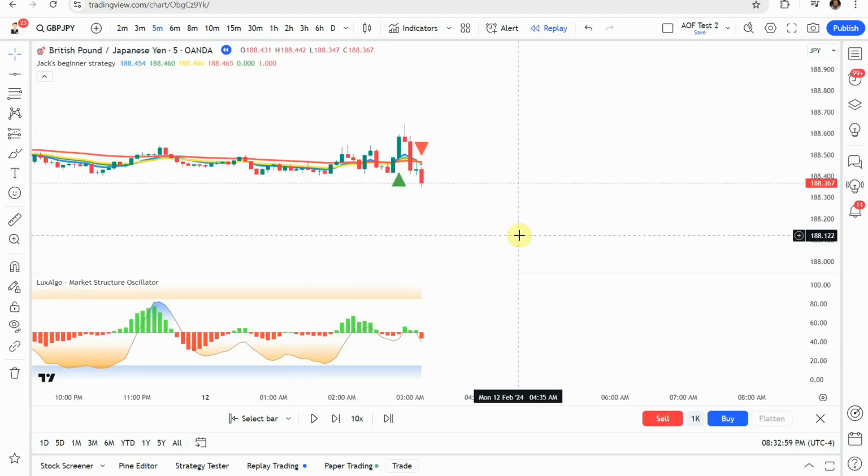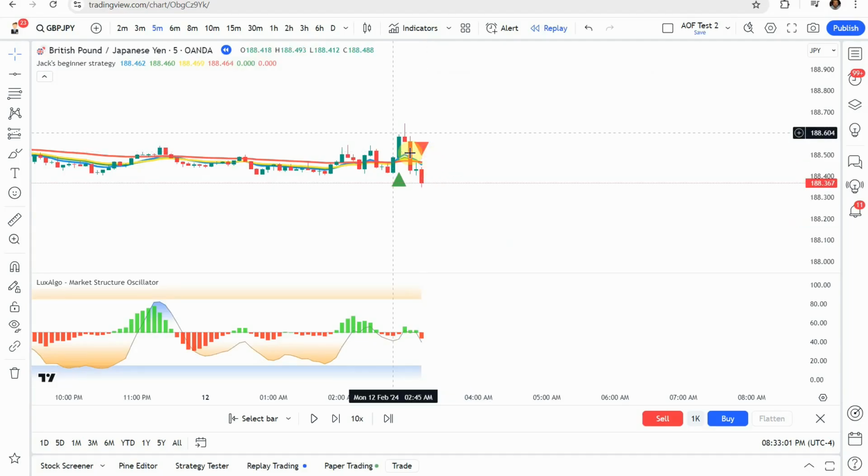And for a short trade, what we're looking for is a red arrow from Jack's beginner strategy like this here. We're then going to look down to the market structure oscillator, and we want it to have a red histogram bar like this here. And then lastly, we look to price action, and we want it to have a nice red bar on that signal right there. And that'll be the signal to then enter into a short.